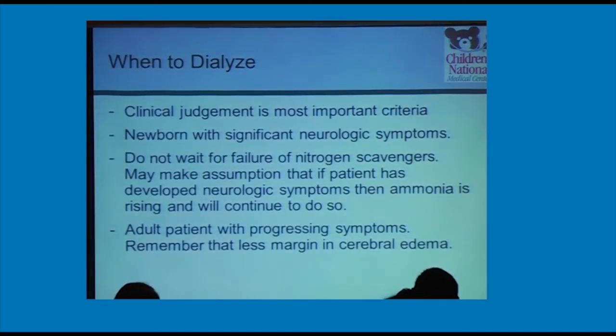When do you dialyze? Clinical judgment is very important here. Typically, there's not a magic number of ammonia when you say, dialyze, don't dialyze. You need to look at how rapidly the patient's cognition has progressed. Are they in a coma? Has this happened quickly? And then you need to use dialysis.